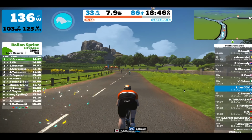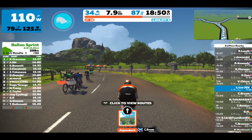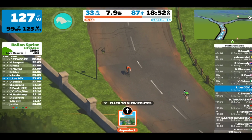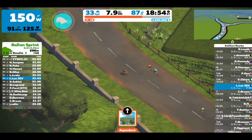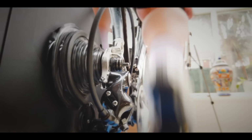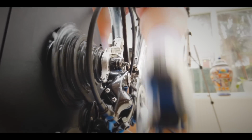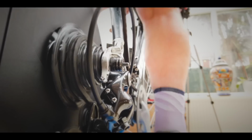These days though, it's nowhere near as dull and boring. You have apps like Zwift and Rouvy that can transport you to a virtual world where you're cycling against real people in real time. And if you have a smart trainer, it can even vary the resistance, so it feels like you're climbing and descending.